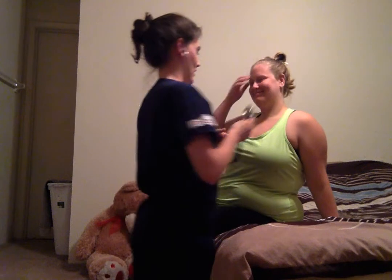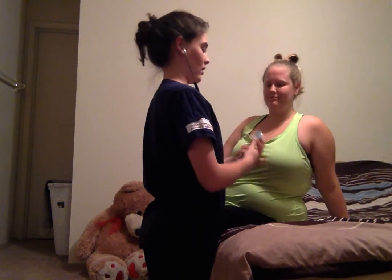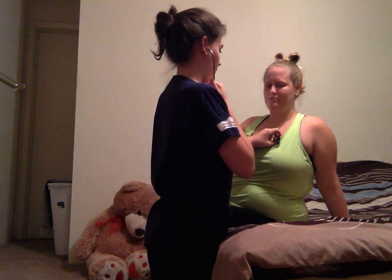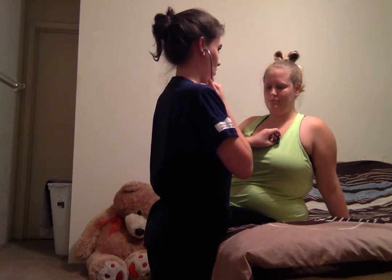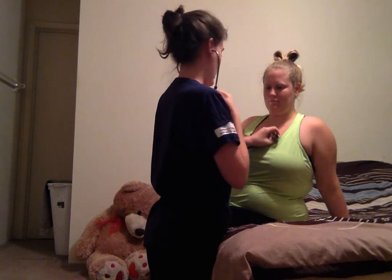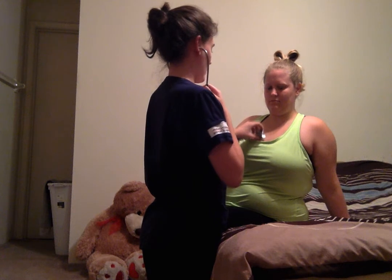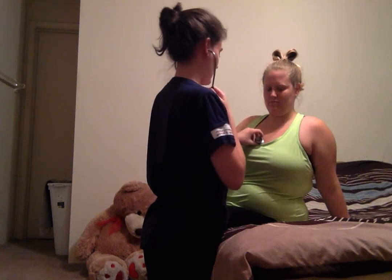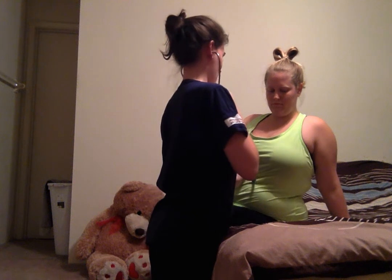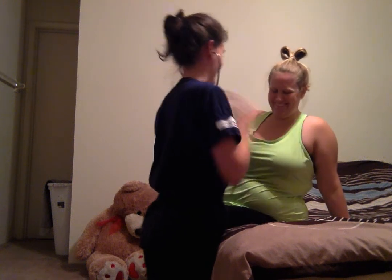So I'm going to use both sides to check. And on the diaphragm, I'm just listening for S1 and S2 and any abnormal sounds. And I'm going to start at the aortic, go over to pulmonary, then Erb's point, then tricuspid, and then mitral.